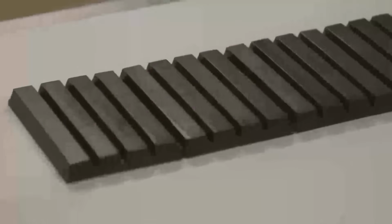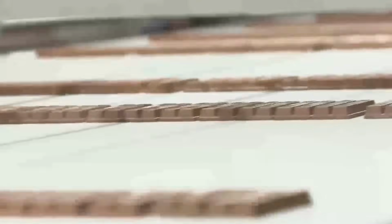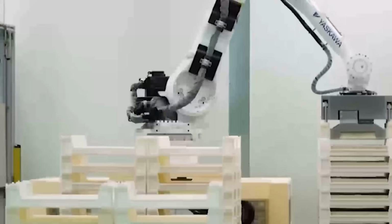Once the chocolate is fully set, the KitKat bars move to the quality control and inspection stations. Advanced vision inspection systems, equipped with high-resolution cameras, scan each bar for defects, such as uneven coating, improper sizing, or misaligned layers. Bars that do not meet quality standards are automatically rejected by robotic sorting arms and sent for reprocessing. Additional quality checks include weight verification, moisture content analysis, and sensory testing conducted by trained specialists.